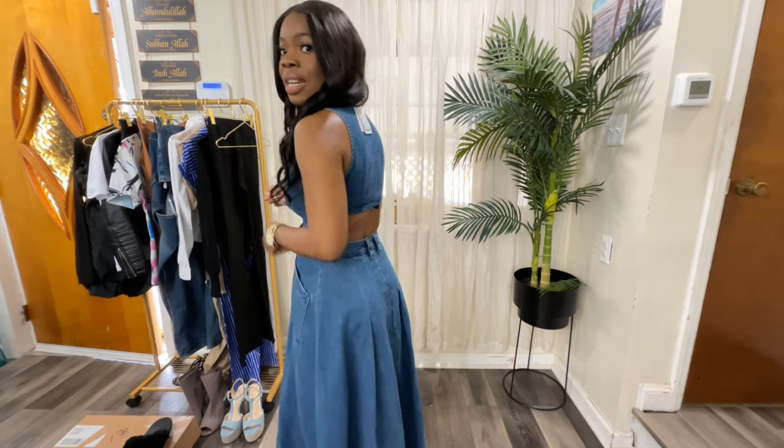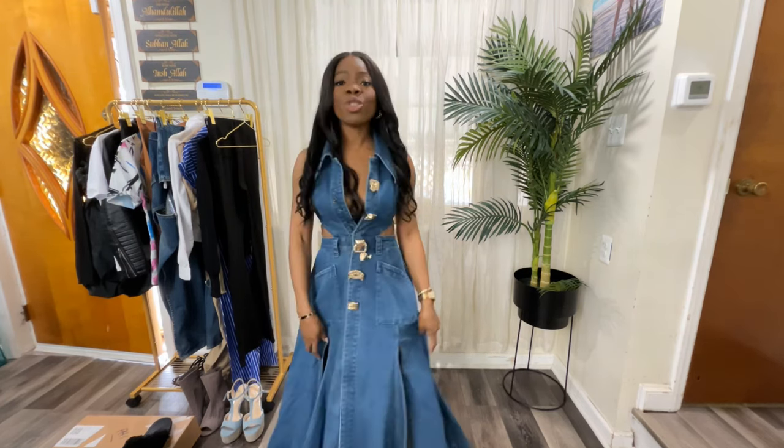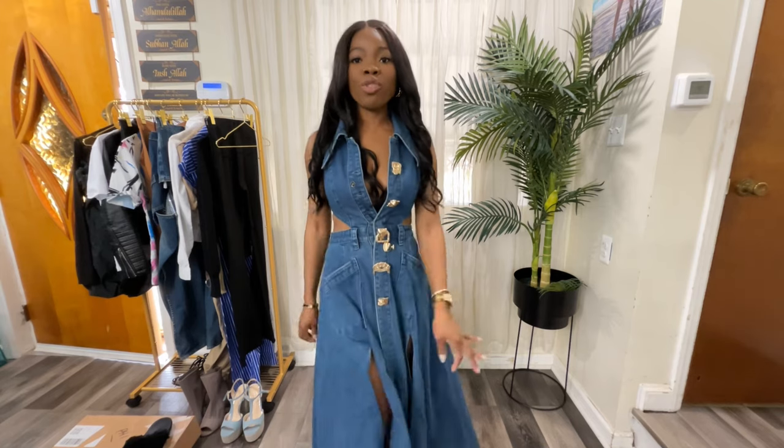You're showing a little tease in the back. Let me fix my bra. A little tease in the back, and you're showing legs. You're showing legs as you move. So you're not just showing legs while standing, but as you move, you do show legs.